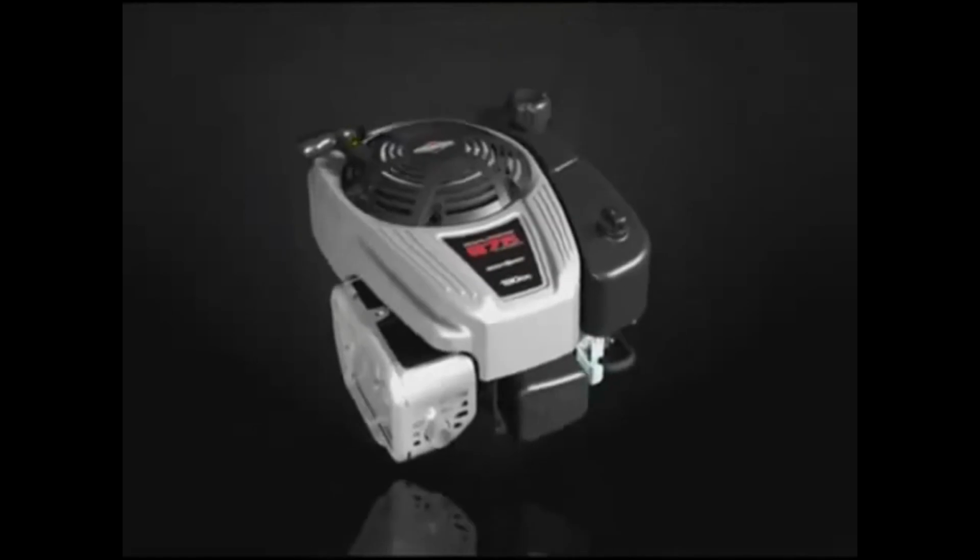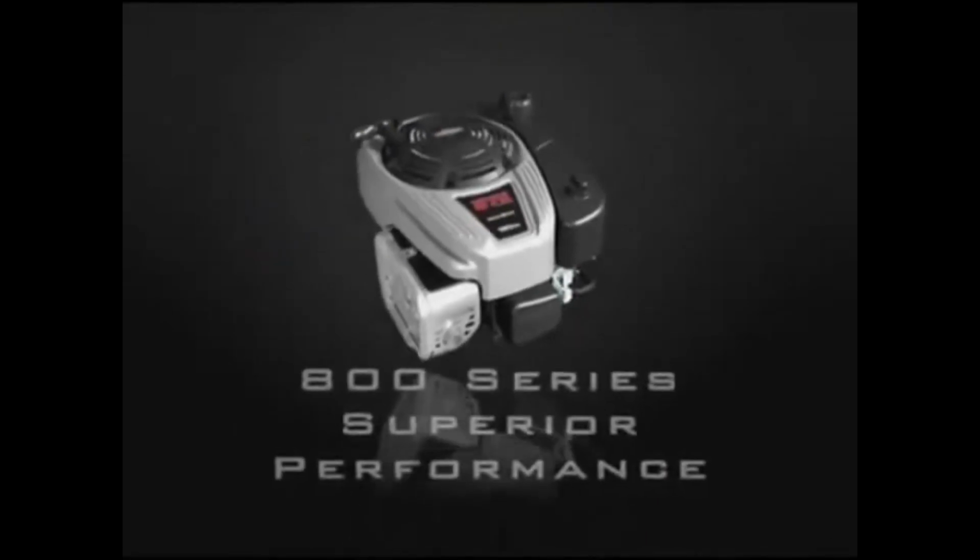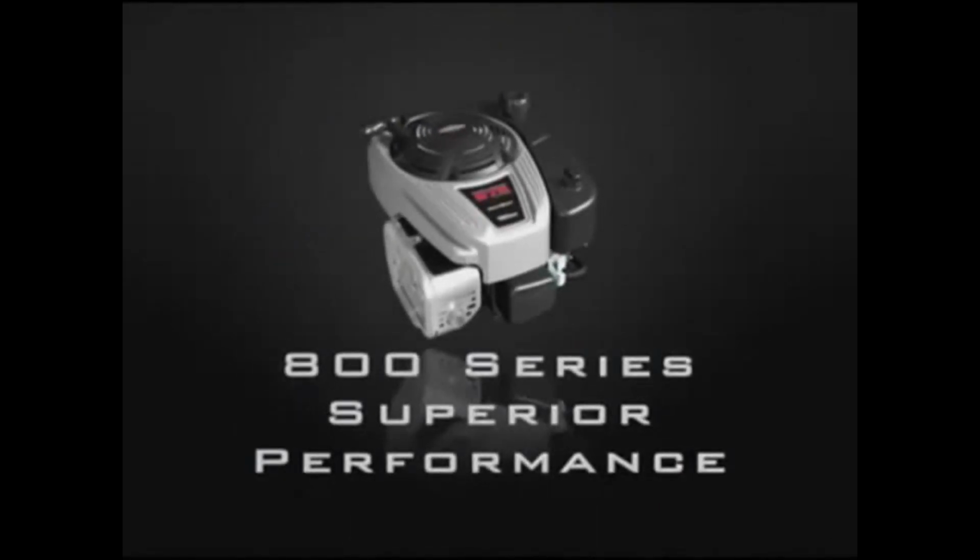Your customers deserve the best, and that's just what they get with the Briggs & Stratton 800 series. Superior performance.